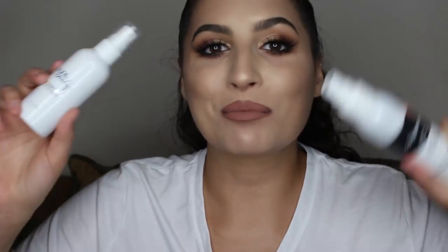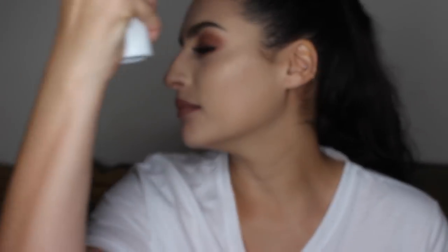Fantastic. I found some setting sprays that I've never tried before in Ulta's 75% off clearance section. This is the CoverGirl Look Lock Up All Day Mist that I got for $3. It's originally $11.99. And this is the Ulta Beauty Illuminating Setting Spray. It's originally $10 and I got it for $2.50.